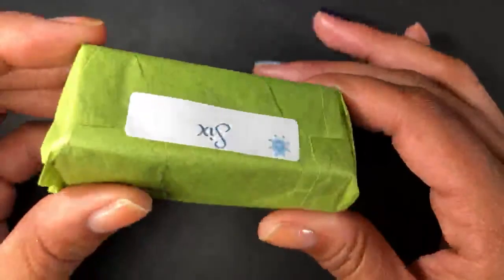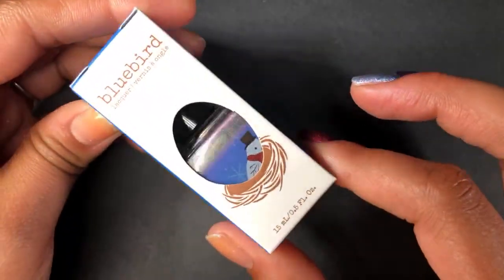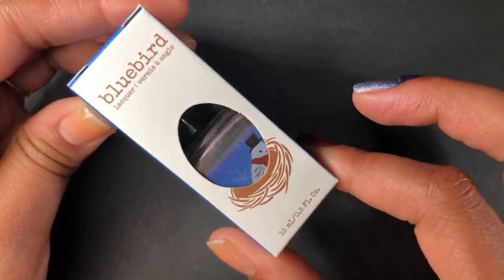That's so funny. Ooh, and I like this color. It's a fun Grinchy green. Ooh. Look at that. I see some shifts in there. Let's open it up.